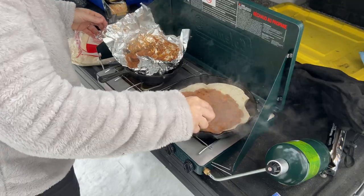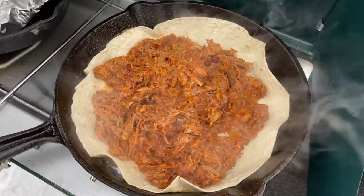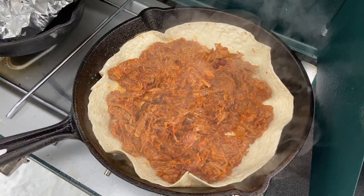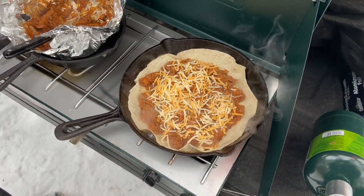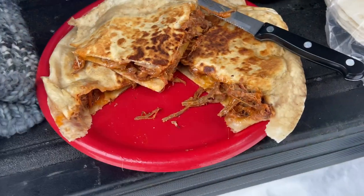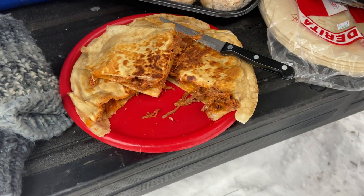So, oh yeah, that looks good. So the pulled pork. Oh my gosh, that looks fantastic. It smells fantastic. Oh yeah. And there it is. Cut it out of the pan. Look at the gooey cheese. Oh, steam rolling off of it.